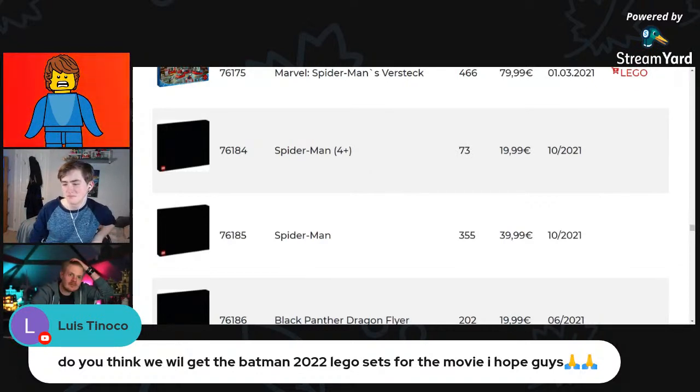Do you think we'll get the Batman 2022 Lego sets for the movie? Yes, there are 3 sets, I think, scheduled. I'm not 100% sure, but yeah.